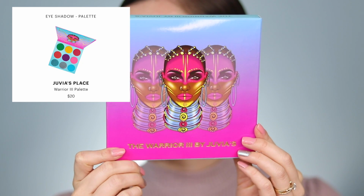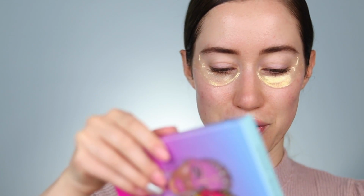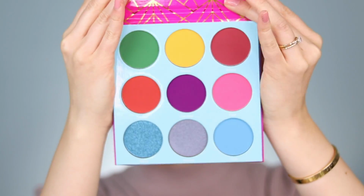So this palette is from Juvia's Place, which I've tried their eyeshadows before and I really, really enjoy them. And this is such an interesting looking palette. So the palette that won specifically is the Warrior 3. And it's basically all colorful. I'll show you it right here. Here's what it looks like on the inside.